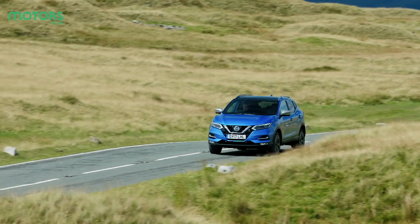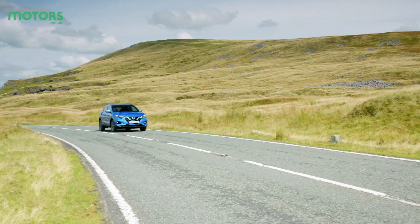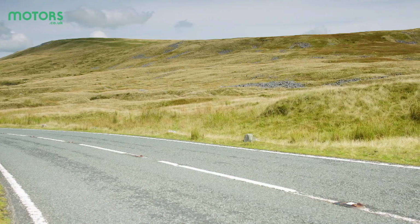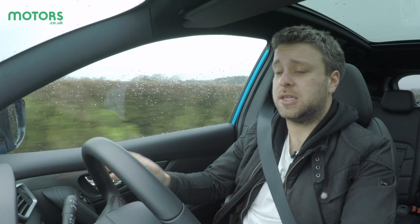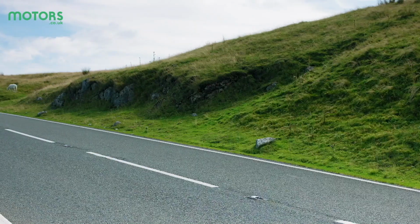Now, one thing we would point out is that the car we're in today is riding on optional 19-inch alloy wheels. What does that do to the ride? Well, it doesn't improve things. It makes it really quite crashy over poor surfaces, and it actually generates quite a lot of road noise, even when you're travelling at moderate speeds. Now, how do you combat that? Well, you fit a smaller wheel. There's a 17 or an 18-inch option, and both of those will make the ride a lot more comfortable and a lot quieter, especially when travelling on the motorway.